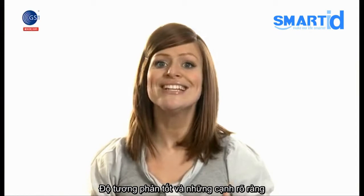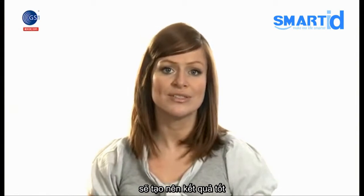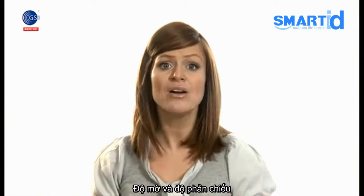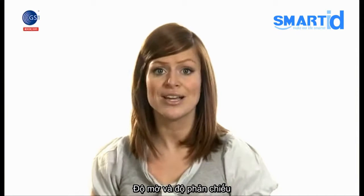Good contrast and clean, clear edges should make for a good result. If not, contrast and print quality need improving. Excessive bar gain, translucent and reflective substrates also give poor edge contrast.